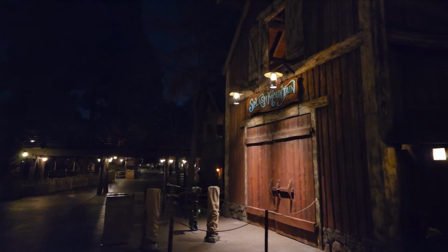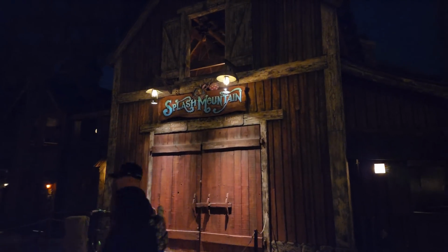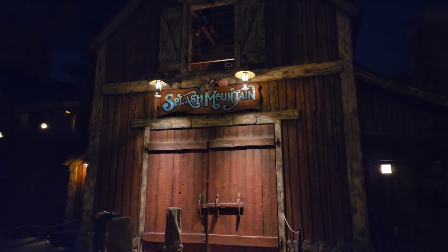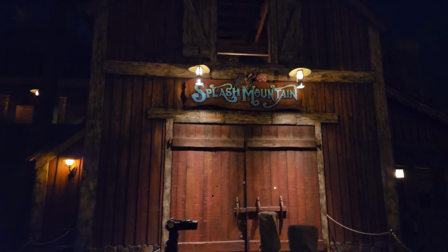All right, well, that's all for now for this full ride through of Splash Mountain here at Disneyland. I hope you enjoyed it. It'll be my last ride, and definitely enjoyed all the differences between this one and the Disney World version that is now closed. So this one's closed for the night, but it's still got a couple more weeks left. But really cool to see the doors closed there, though. And just such an amazing and iconic ride.